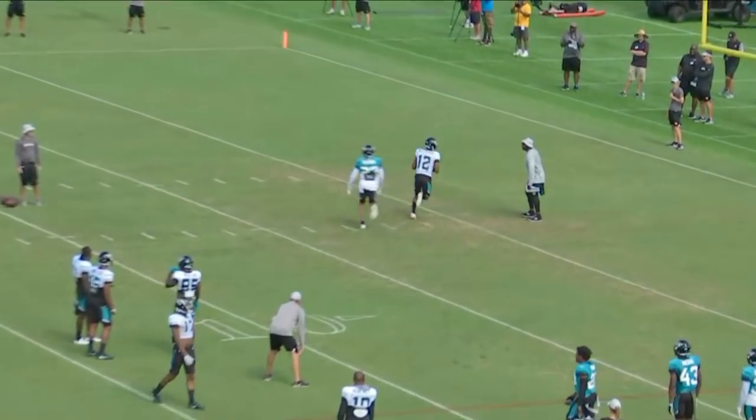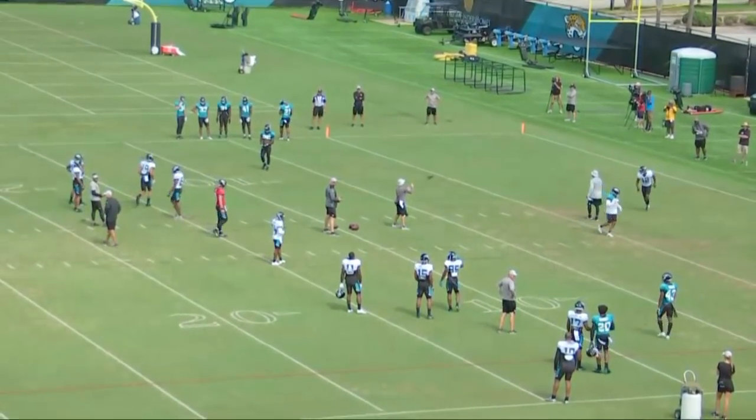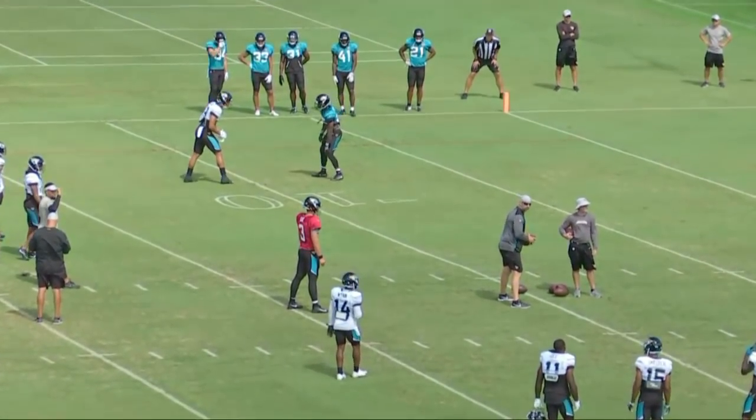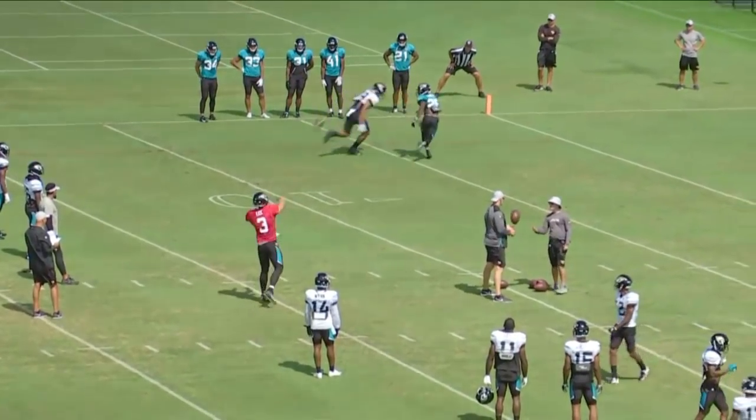Cut inside again. That's Dede Westbrook against Tyler Patman, and a quick little slant there. Nice work by Dede. He's quick. He comes out of his breaks quick, and that quickness out of the break created the separation.